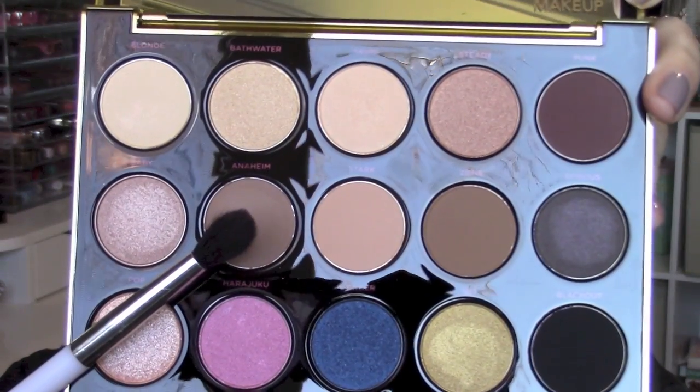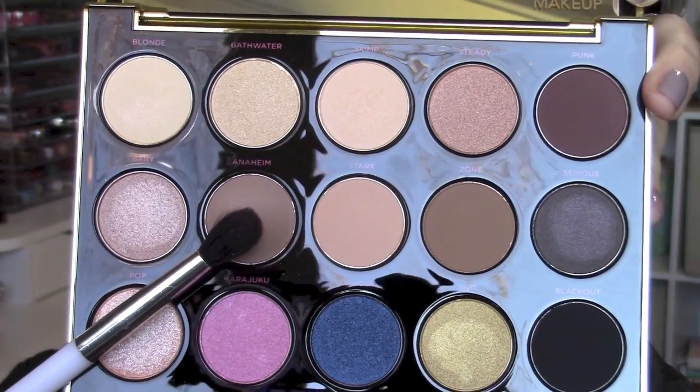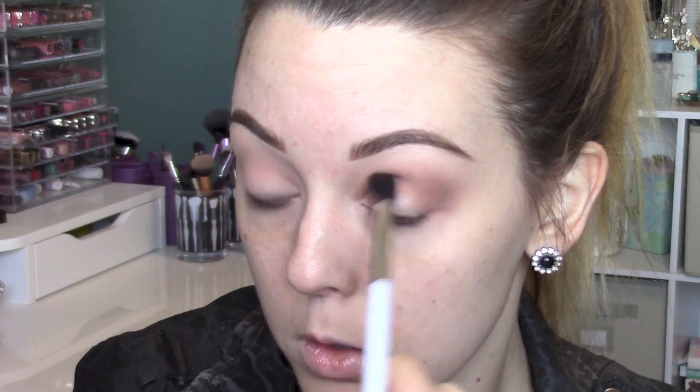The first shade I'm going to use is Skimp, and I'm putting this on my E70 angled shader brush from Sigma. Then we're going to go in with Stark. This is such a pretty crease shade if you're fair like me. If you're darker, you can of course use the ones on either side of Stark. I'm just putting this in the crease with an E40 from Sigma, and I go back and layer this up about 3 times. Next, we're going in with Anaheim, which is a really nice matte brown that's a lot darker than Stark, so we're going to build that up in the crease area even deeper than the original Stark shade.